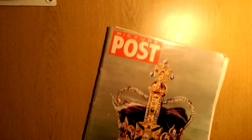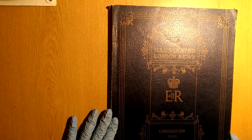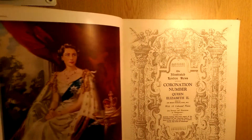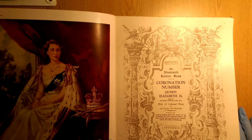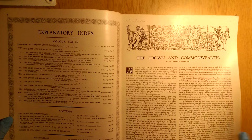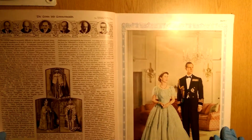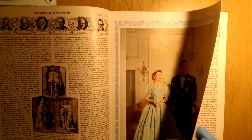Anyway, on to the next one, which is the coronation one. This is fun there. 1953, coronation of Queen Elizabeth. Illustrated London News. There she is, Queen. And then painting. That looks like a colorised photo to me.